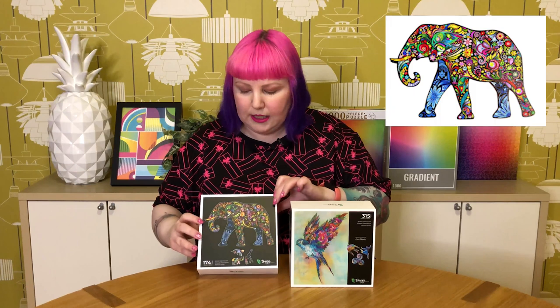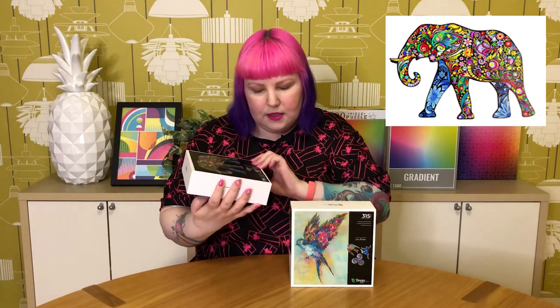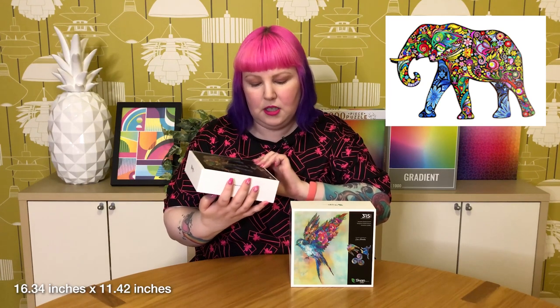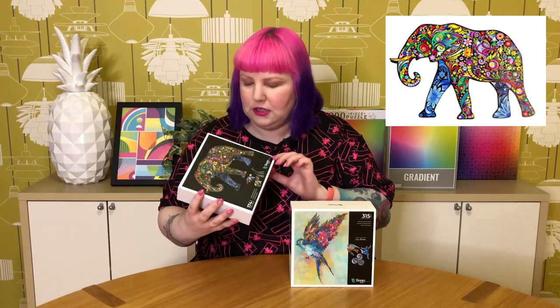So the ones I have here, I've got this one, which is called Ellie Elephant, and it's 174 pieces. And the size is 41.5 centimeters by 29 centimeters. I'm not too sure what that is in inches, my apologies. So I guess a bit bigger than A4.